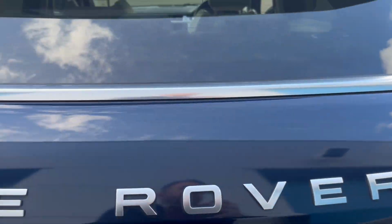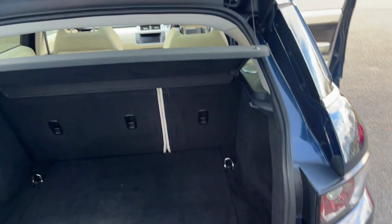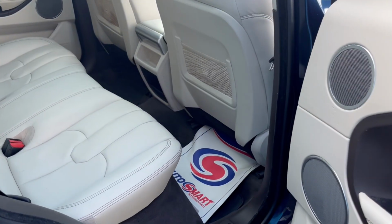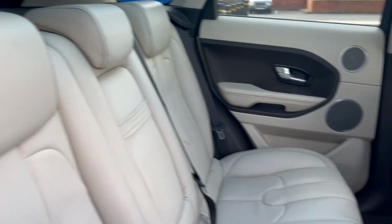All the extras as well. Electric tailgate, parcel shelf. The boot for a 12-year-old car is absolutely immaculate condition. The seats, although light, are in lovely condition. This car's been well looked after.